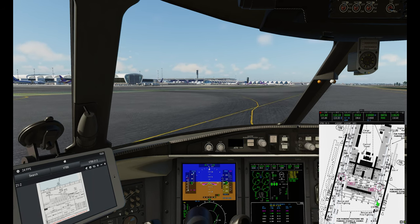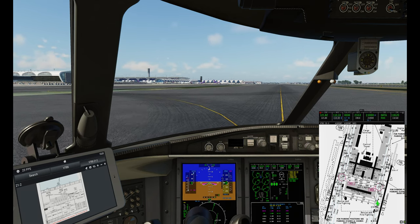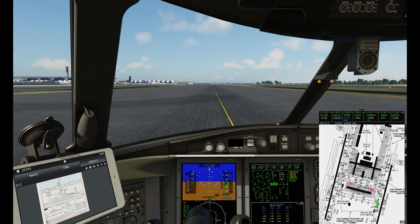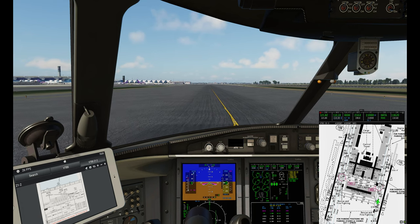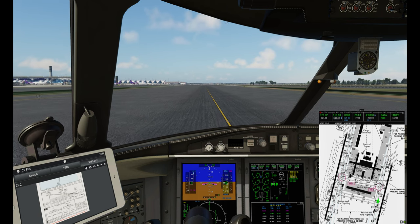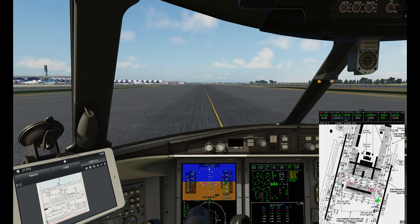Thank you, Alex. So we've been instructed to taxi to parking stand 401 on the Western International Apron, via taxiway Bravo, turning onto Charlie 6, taxiway Golf, turning into Tango 13, turning left into parking stand 401.